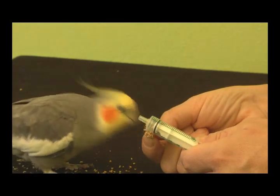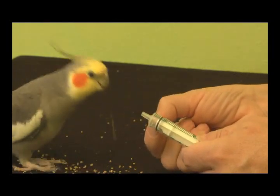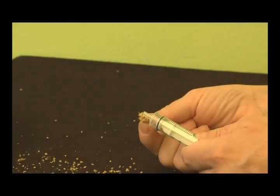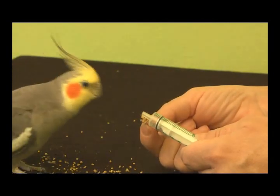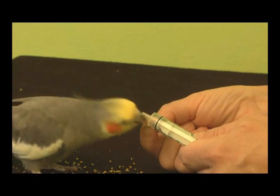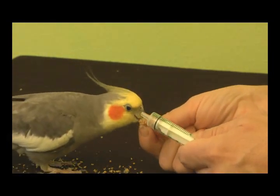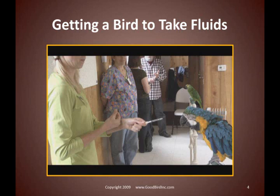And what we're trying to do now is position the food in a way that he might accidentally touch the tip of the syringe with his beak. And if he does that, then we get to reinforce him for that. And you see the food comes forward the moment his little beak touches it first. And that's how we teach him that it's really about touching the syringe that gets you the reinforcer.